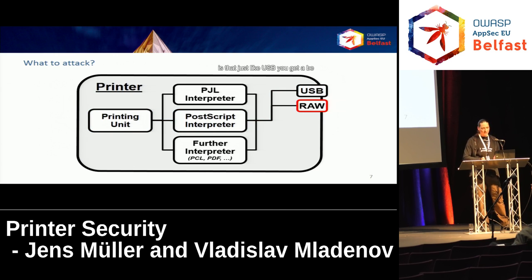The interesting thing here is that just like USB, you get a bidirectional channel with the device, which is interesting for information disclosure attacks. But the device usually supports many other printing protocols directly, like the well-known Internet Printing Protocol, Line Printer Daemon, which is an old protocol known from the Unix world, and some newer printers even speak Server Message Block directly, which is known as printer shares in the Windows world.